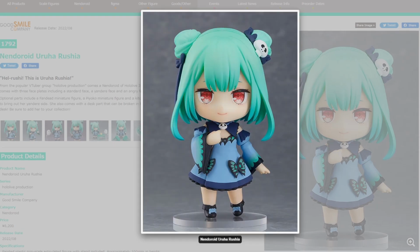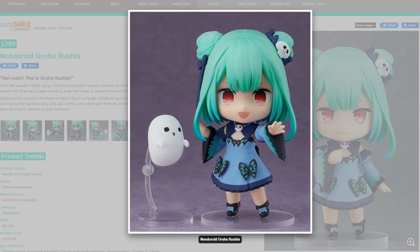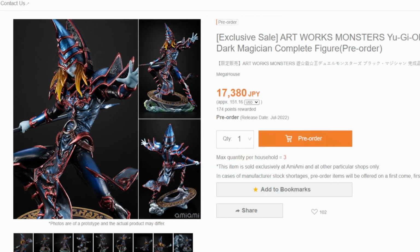Her faceplates are really good. The color scheme looks really clean, if not a little flat, but that's just kind of how she looks anyway. This one's a bit tempting, I don't know, I might get it. I really love what Megahouse is doing with this Dark Magician figure.